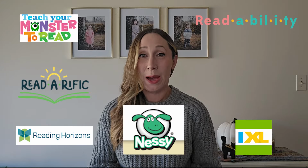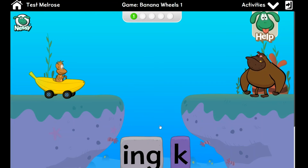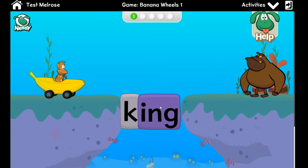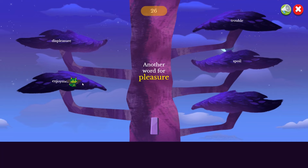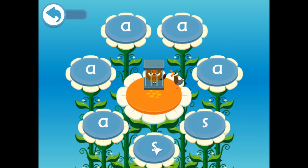Today I'm so excited to share with you some of the best kids reading apps for struggling readers. I'm going to show you 10 reading apps for kids that I think are the best out there, especially if your child is struggling with reading. I'm really excited about these reading programs, so let's get started.